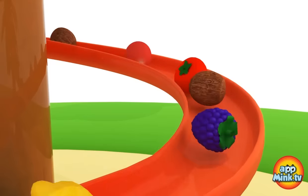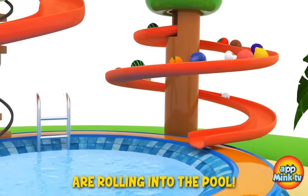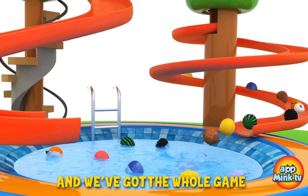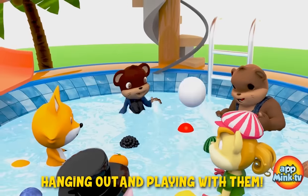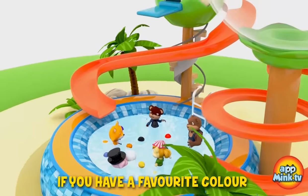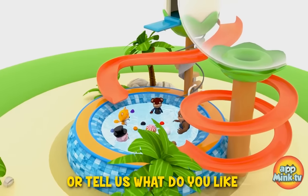Oh, look! All the fruits and vegetables are rolling into the pool. And we've got the whole gang hanging out and playing with them. Okay, here we go. We hope you enjoyed learning about colors. If you have a favorite color, tell us in the comments. Or tell us what you'd like to learn next time.